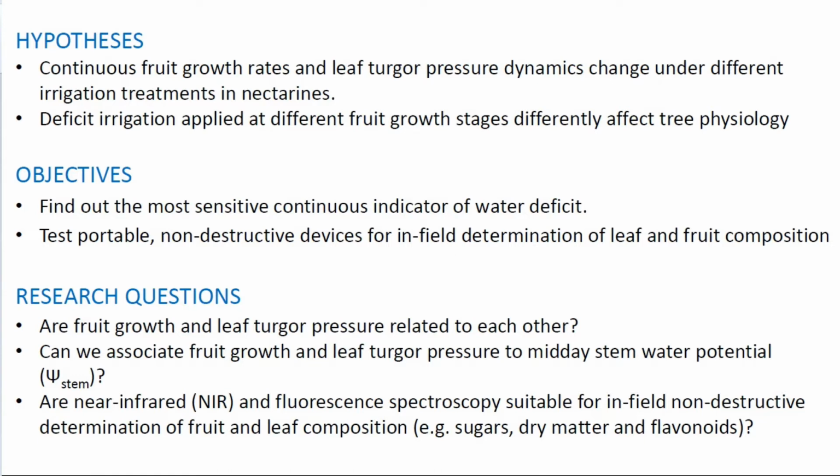And the specific research questions were, are fruit growth and leaf turgor pressure related to each other, and can we associate them to the reference method of tree water status assessment, which is stem water potential? And then, are near-infrared and fluorescence spectroscopy suitable for non-destructive determination in the field of leaf composition and fruit composition? For example, sugars, dry matter, and flavonoids.